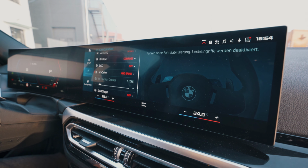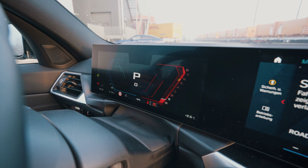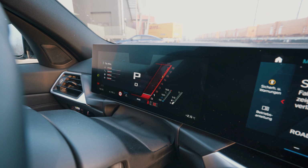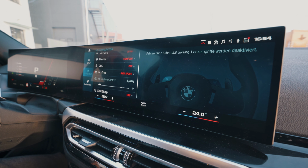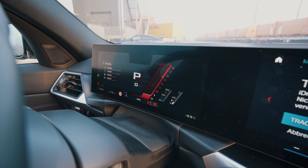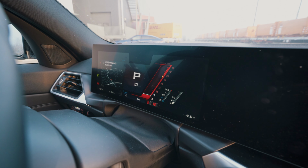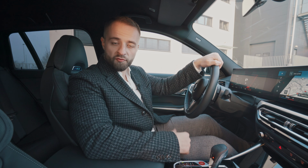What you can also do is go through the M modes. For example, here press it, a physical button. You can go to Sport, where it changes the appearance in the left screen also. And you can go to M mode, track, when you are on the track. You activate that and then this screen disappears and you only have your main screen here where the speedometer is to focus. That's about it for the infotainment system.